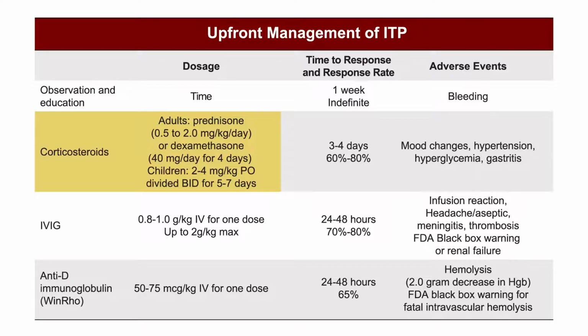Regardless of what corticosteroid pathway is chosen, there's really a push to not have patients be on corticosteroids for indefinite long periods of time. The time to response is about 3 to 4 days in most patients, with really good initial response rates of 60 to 80%. However, one of the limitations of corticosteroids is that the majority of patients will rebound or relapse following discontinuation of the corticosteroids. They're also associated with significant side effects that include mood changes, hypertension, hyperglycemia, and gastritis, and these all need to be monitored very closely by the physician while the patient is taking these medications.